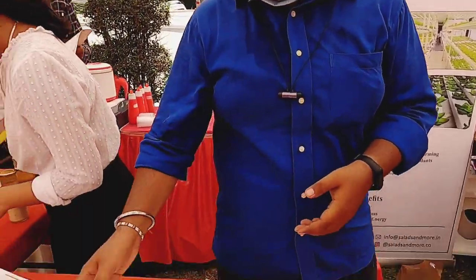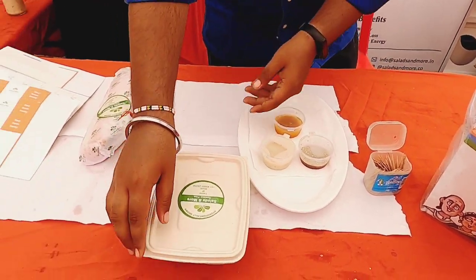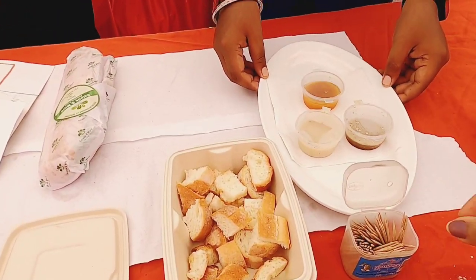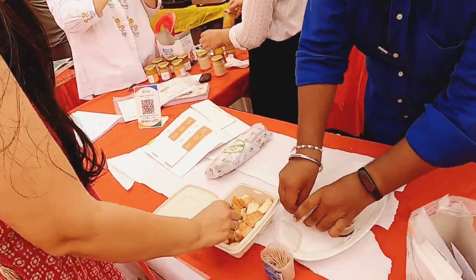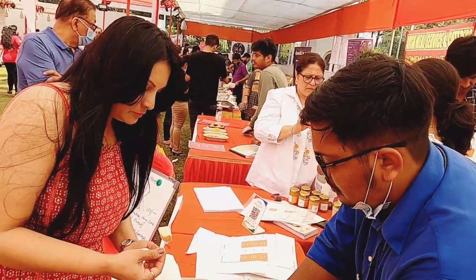Here we have made these pocket sandwiches and salads with our homemade dressing. If you want, you can try our dressings too. You can just take this quickly. This one is sherry season, this one is honey mustard and orange poppy.